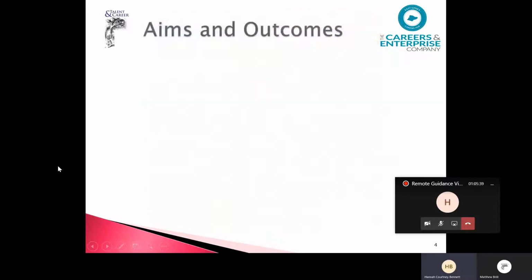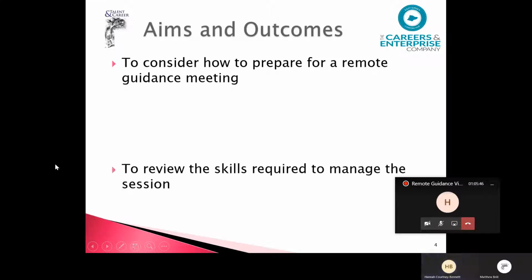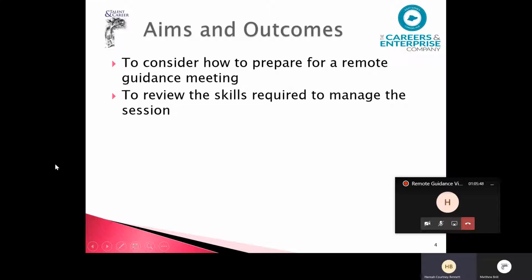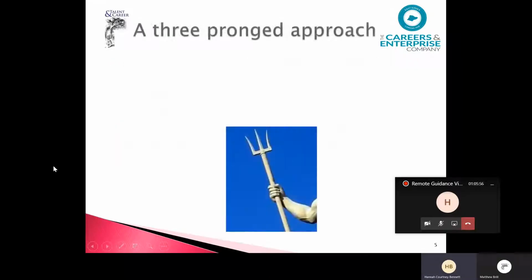The aims and outcomes of this session today then are to look at how to prepare for a remote guidance session, to review the skills you need to manage the session, and consider safeguarding implications. The session itself is going to be split into 3 parts. Short presentation, which I'm delivering now.